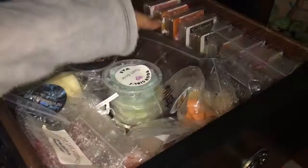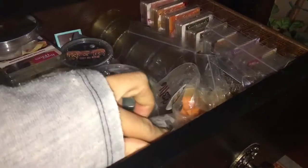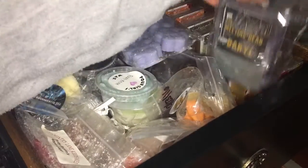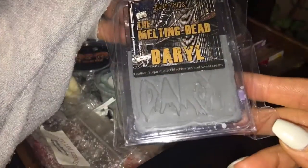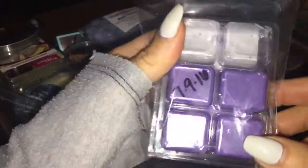Underneath the Wonderberry is all of my centerpiece melt cups, as you can see. So easy for me to grab and go from my centerpiece, which like I said is right over there. So that's where that is. And then over here, this is also from the Things I Love giveaway, and this is the Melting Dead in Daryl, which is leather, sugar dusted blackberry, and sweet cream. It just had the 4 cubes in here, and this is from July.